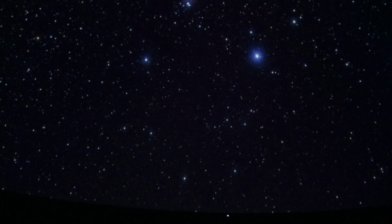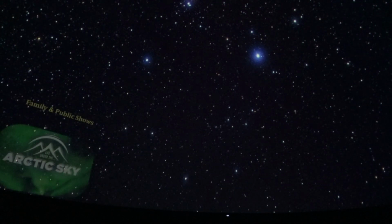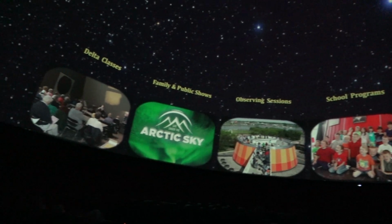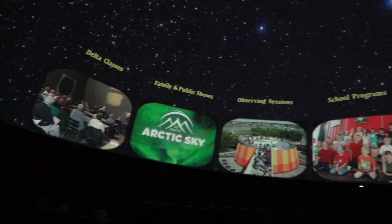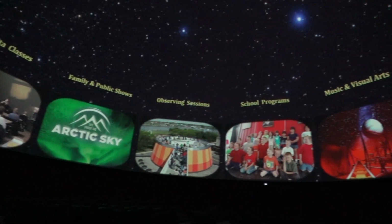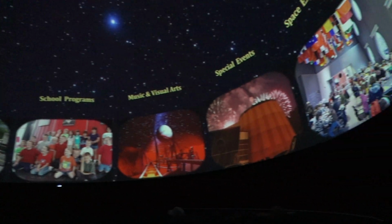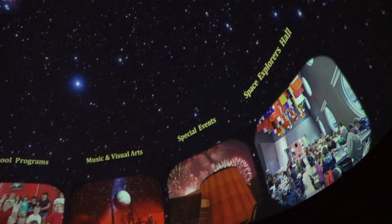So what do we do here? Of course, you could think of a planetarium, it always has shows, but as I mentioned, the building serves multiple purposes. We have a wide variety of different shows for the families, for kids, but also for the general public and for adults. It's not all just for kids. I oftentimes hear from people who say, oh yeah, I went there, last time I was there was 20 years ago when I was in school.